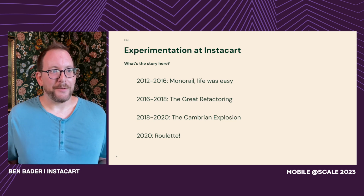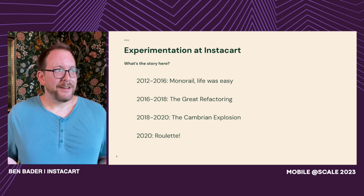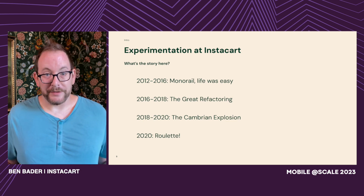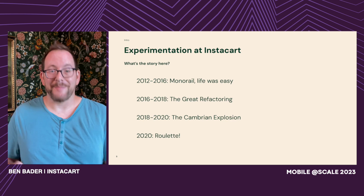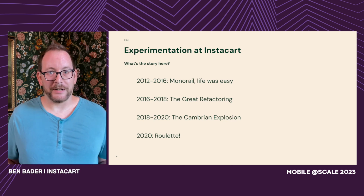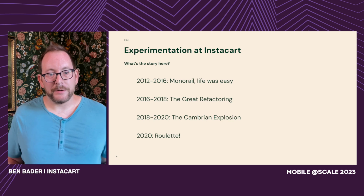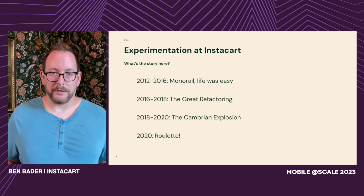Around 2018, we had settled in with about 4 major monolithic applications and a whole constellation of smaller services, each with their own mutually incompatible experiment systems. Like we couldn't even run an experiment across 2 of them at the same time. And this state of affairs continued until around early 2020 when we started the Roulette project.